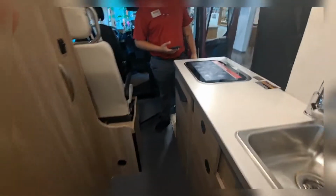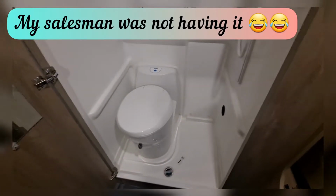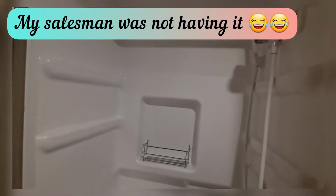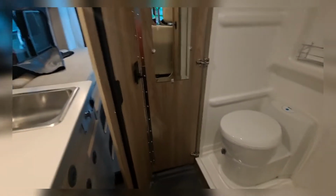But Winnebago, you know people can't fit in this little bathroom. Stop it. You know that's too little. Stop. Big booty Judy can't fit.